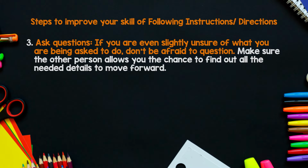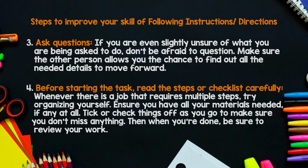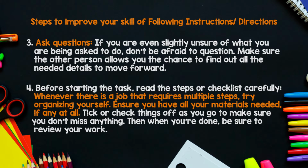A more general guideline would be to ask questions. If you are even slightly unsure of what you are being asked to do, don't be afraid to question. Make sure the other person allows you the chance to find out what needs to be done and all the details that go with that. Now, even when you are given a set of written instructions or guidelines, before starting that task, read the steps carefully. Go through the checklist or each point carefully.